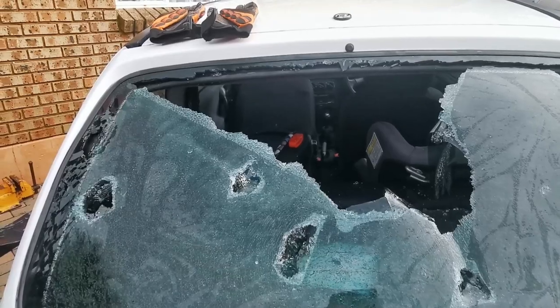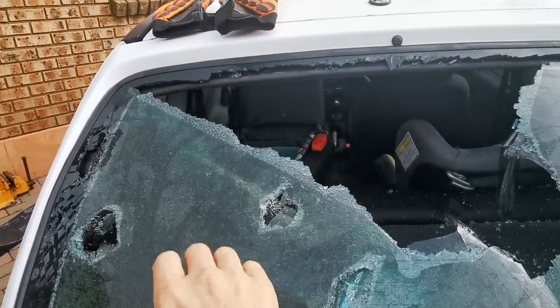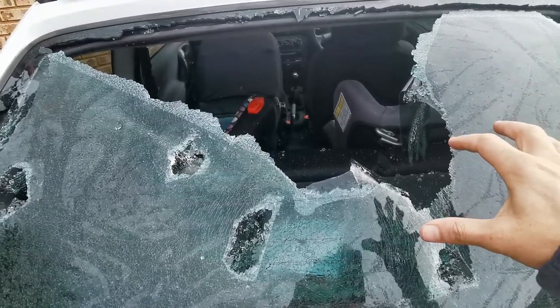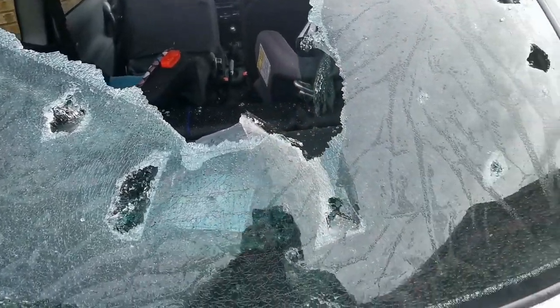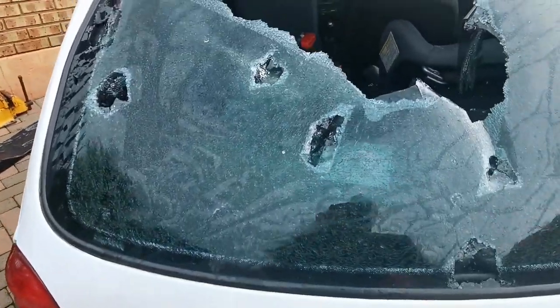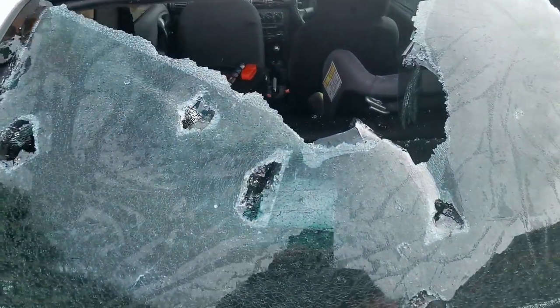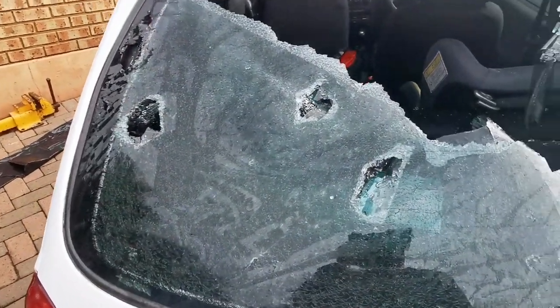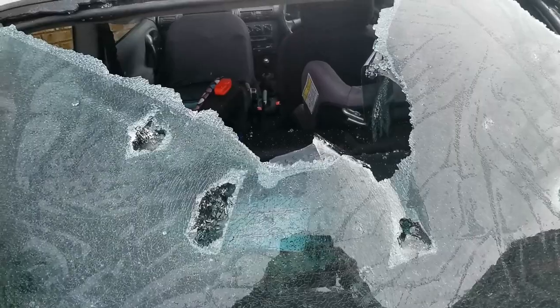I think what I'm going to do first, I'll try and push everything in so that everything can fall on the back. So it's all in one location instead of trying to tear it and having glass falling all over the ground. And then we'll see from there how much I can scoop up and put inside a plastic bag so that we can discard it.